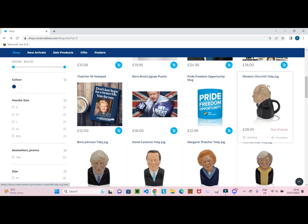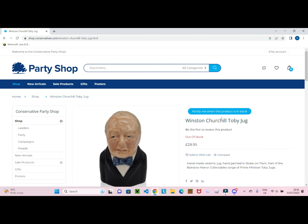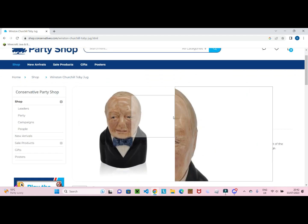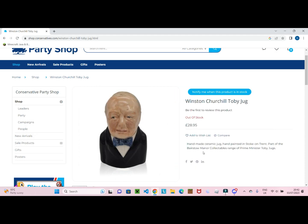Okay, and the first out of stock thing that I've seen. Notify me when this product is in stock. Of course, guys, because no, I'm really going to wake up in the morning and think, oh my god, I must check the Conservative Party shop for when the Winston Churchill jug is back in stock. Okay, this one looks like a sleep paralysis demon, I'm not gonna lie. Just imagine that on your bed, or on your bed table. Just staring at you. I've been having nightmares for days. Handmade ceramic jug, hand-painted in Stoke-on-Trent, part of the Bairstow Manor Collectibles range of Prime Minister Toby jugs.